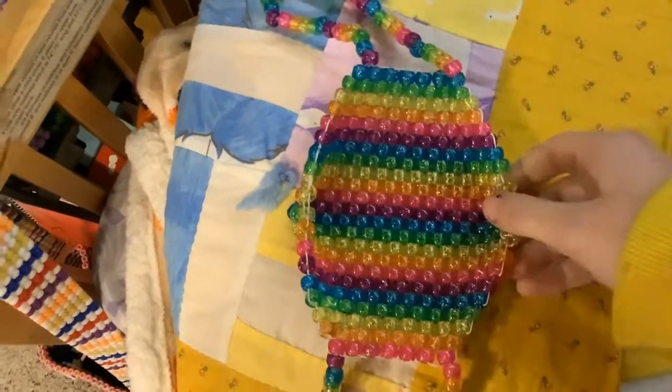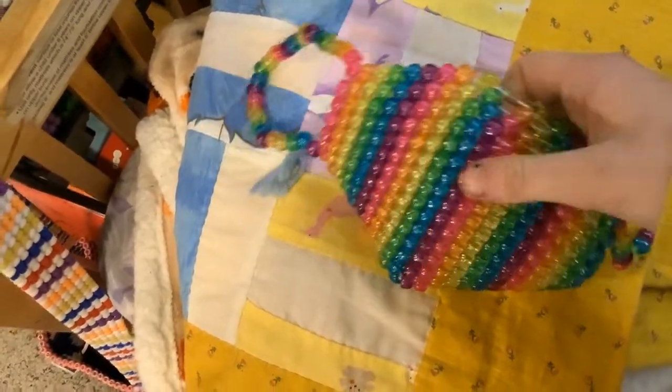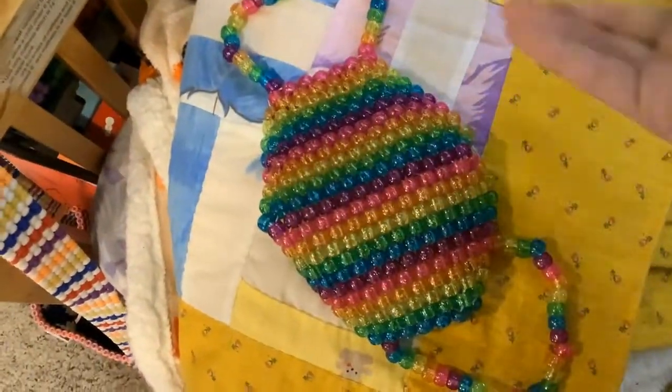This one I made like 2 years ago, right at the start of me making candy, and so this isn't the best quality ever, like, at all, realistically. But I still keep it around because this is my first candy mask, and it was like one of the first things I made, and it's very nostalgic, and I love it.